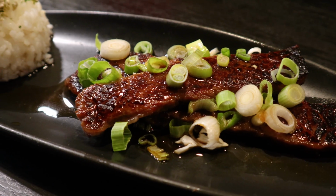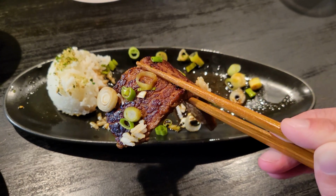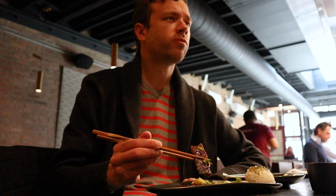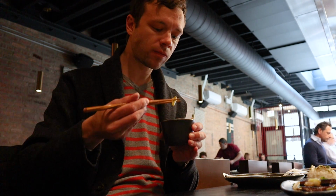The first course to arrive was the boneless short ribs with smoked shoyu, scallions, and furikake rice. Great start to the meal so far. The boneless short ribs, really nice, tender, good sweetness to it. While I was still eating the short ribs, the kombu marinated vegetables arrived. It consisted of celery, fermented green beans, radishes, and sesame seeds. Really like the vegetables. It's a good contrast with the fermented flavors to the sweetness of the short rib.